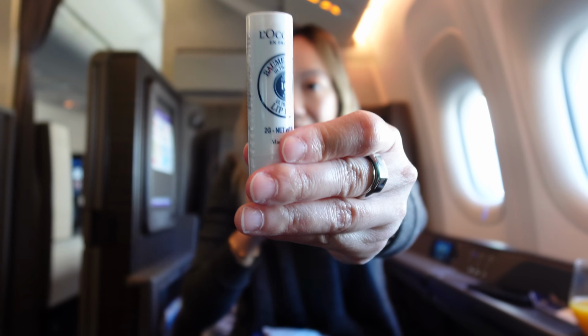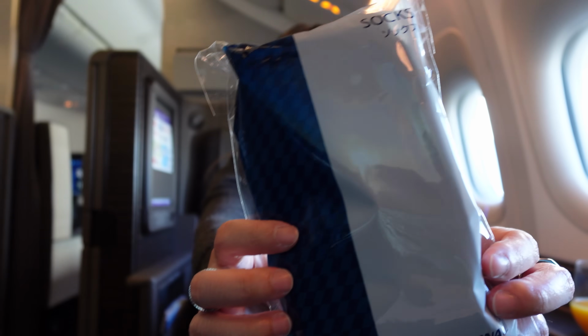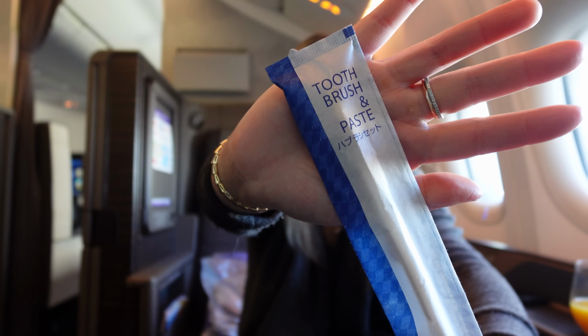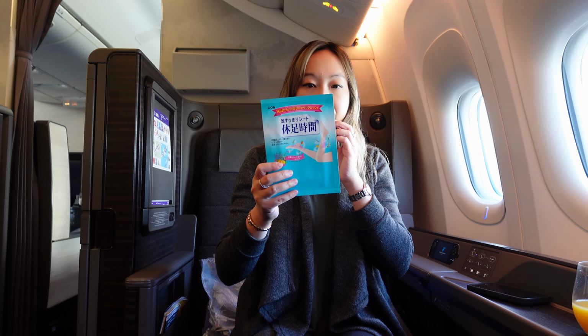In case you're thinking this seems like a bare bones amenities kit, don't worry. ANA is unique, whereas all the other additional amenities come by with a tray of them, so you can take what you need and leave what you don't. So we have a comb, chopstick, eye mask, socks, toothbrush and toothpaste, face mask, and a cooling sheet for legs.